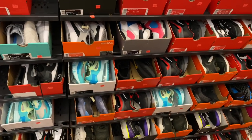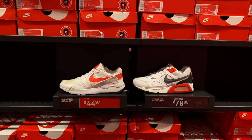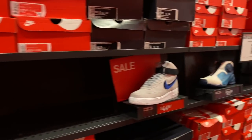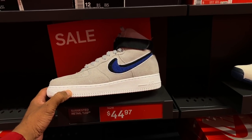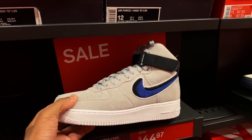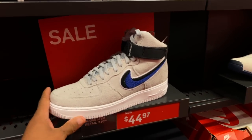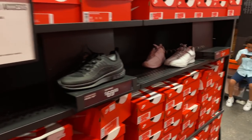225, man. Anyways, let's comb back through the Air Max section. All right, let's take a quick look at these joints real quick, man. Because the carpet swoosh for 44, that's cheap. I remember the red joints like this. Y'all guys pay $44 for this joint? This is an Air Force One High 07 LV8, pass for me, though. Foam Posites 2s for $99, pass.